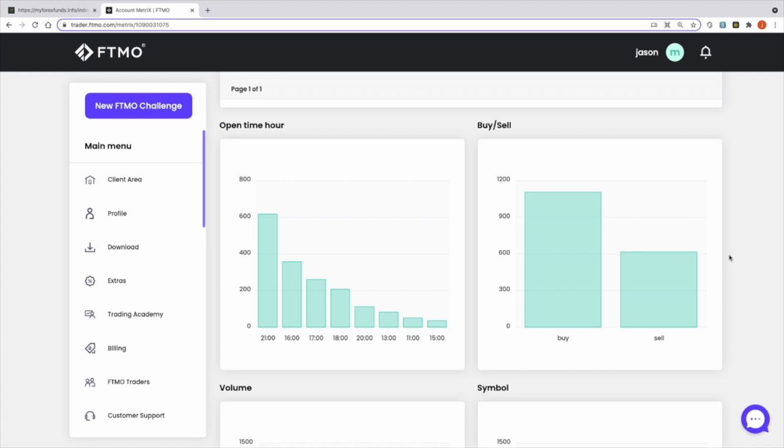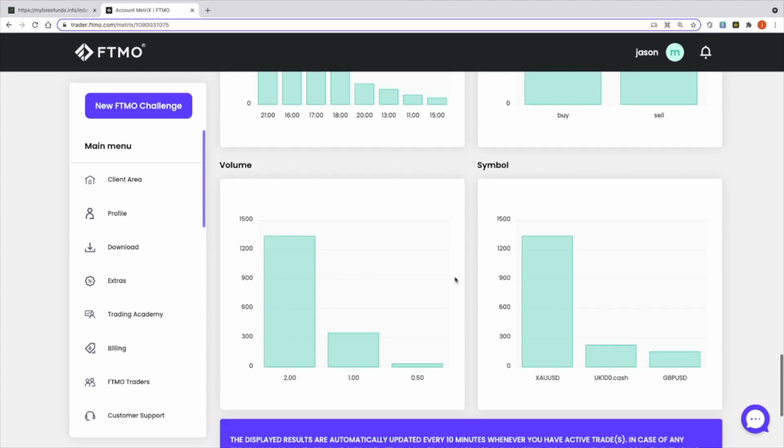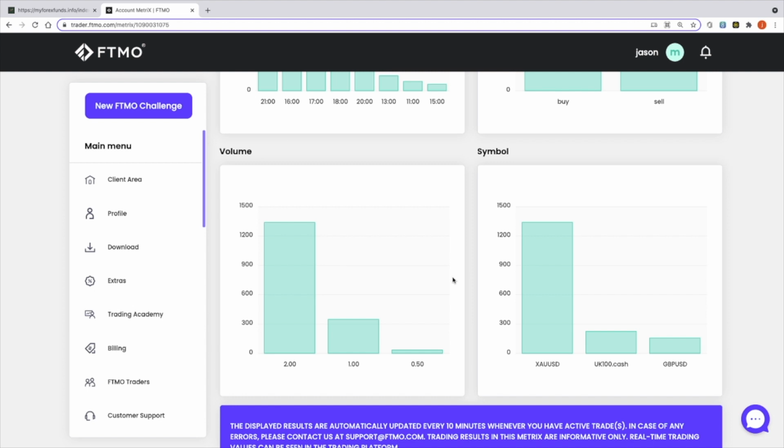Yes, we could take all this analysis out into our trading journal, but it's nice to see it in a graphical format, whether we have a bias towards buying or selling. So at the moment, the majority of my trades are buys, and obviously I'm winning on those more than on my selling trades. Of course we'll see what the majority of the volume is. If I trade two lots on a trade, that generally is a winning one. That's pretty much my default currently on gold and FTSE, as well as the currency pair. So pretty much that's default for me across two lots.